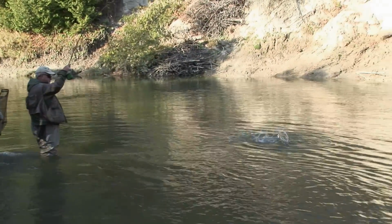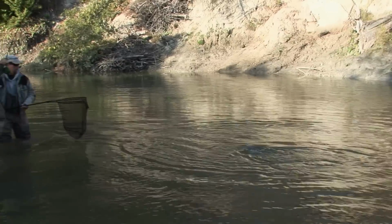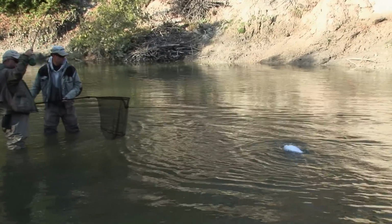Okay, I think we just about got him beat. Yeah, that's a good one. And look at how thick it is. Good thick fish. And it's a male. And it hit the top fly, hit the egg pattern. Hit the egg pattern, did it?